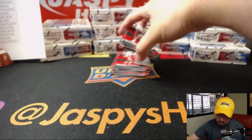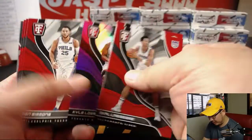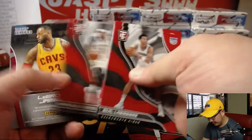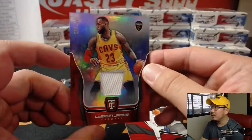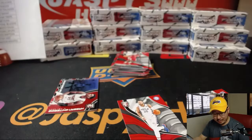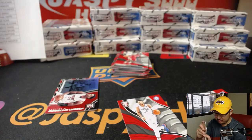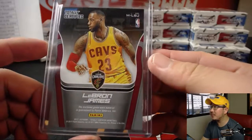All right. Good luck. I'm going to start off with Kyle Lowry. Got Ben Simmons. LeBron James. Nice. 137 out of 199. Relic of the King. Cavs. Bruce. Game worn material as well. That's pretty cool.